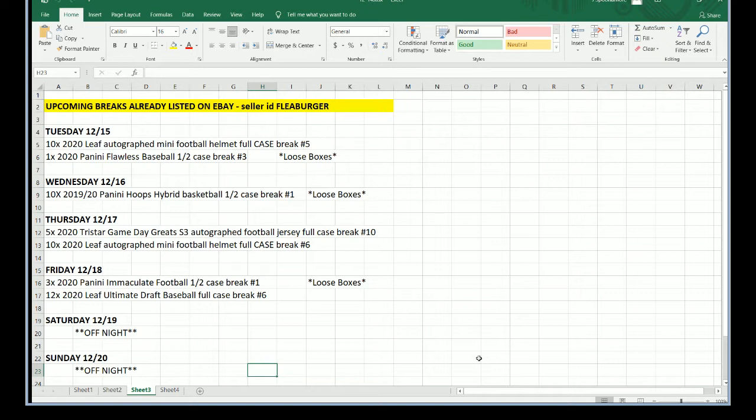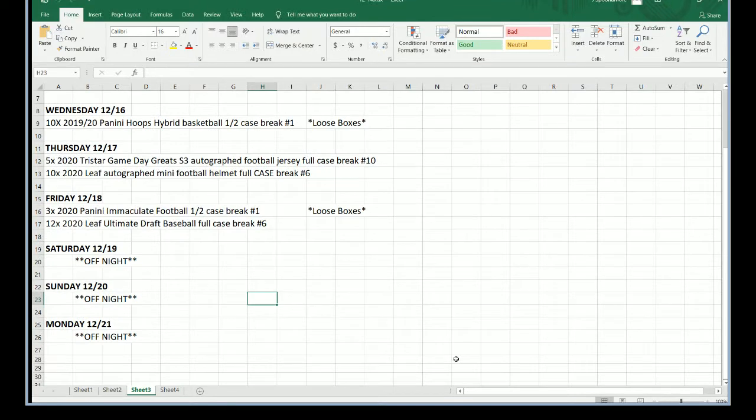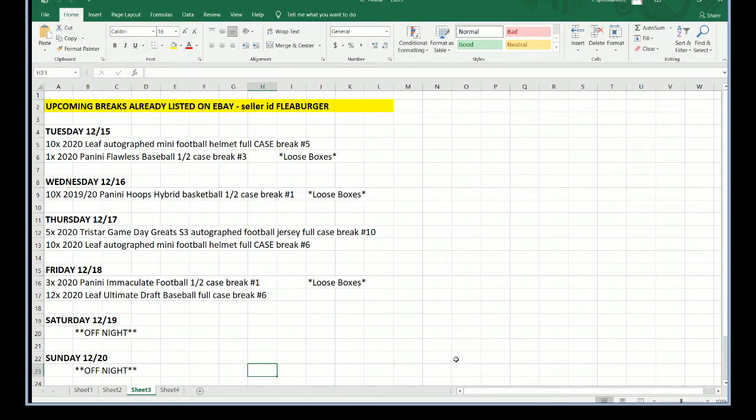On Friday, that's where our other new release for the week comes in, and it is Immaculate Football. And we're going to be breaking a 3-box half case break of that, loose boxes from shared case, and then another 12-box case of Ultimate Draft Baseball. Then Saturday, Sunday, and Monday night will all be off nights. But that's what we're looking like in the days ahead.